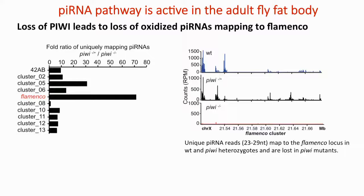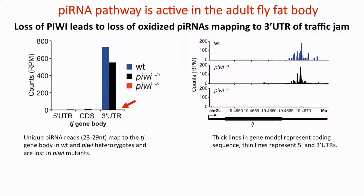On the right-hand side, you can see that there's a complete loss from wild type to heterozygous. And at the bottom, the PWE mutant itself has no flamenco locus-related binding to that region. So we now knew that there is an active system.